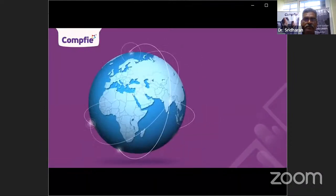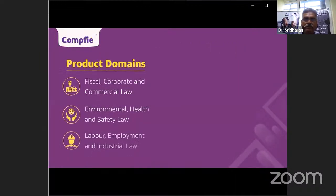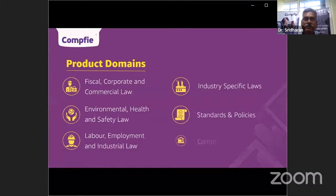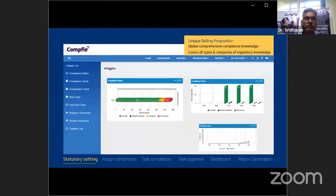Comfy's robust inbuilt mechanism ensures continuity and visibility of regulatory compliance in companies across the world. Apart from catering to various domains and modules, it can also be customized to suit specific needs. Let's take a quick look at Comfy's interface and usability.